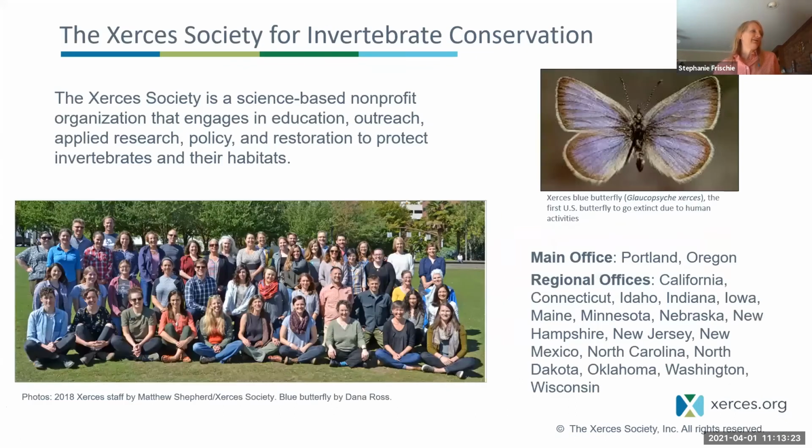And I also think of the Xerces Society as another resource. We're a science-based nonprofit organization, and we work in education, outreach, applied research, policy, and restoration to protect invertebrates and their habitats. The butterfly pictured here is the Xerces blue, and we take our name from that butterfly. And the sad part of this story is that it was the first butterfly to go extinct in the United States due to human activity, the loss of its habitat.